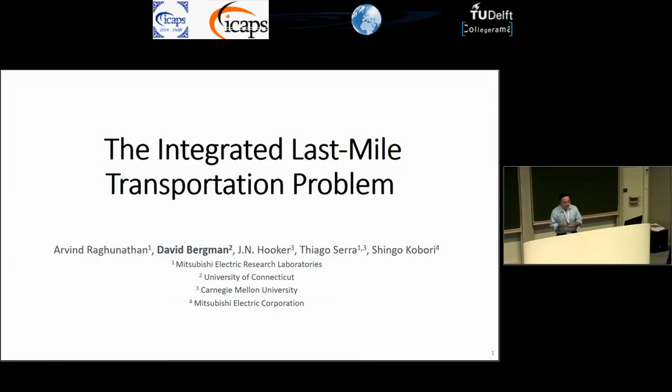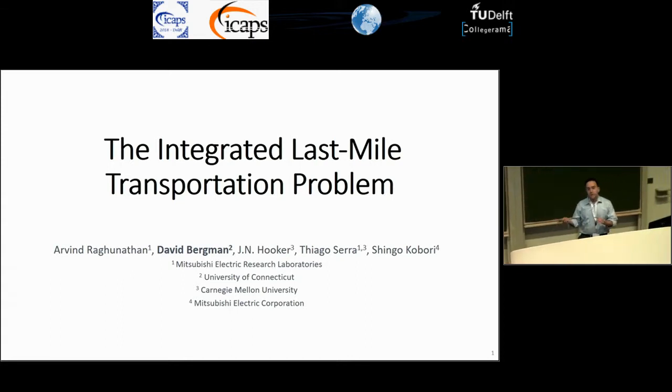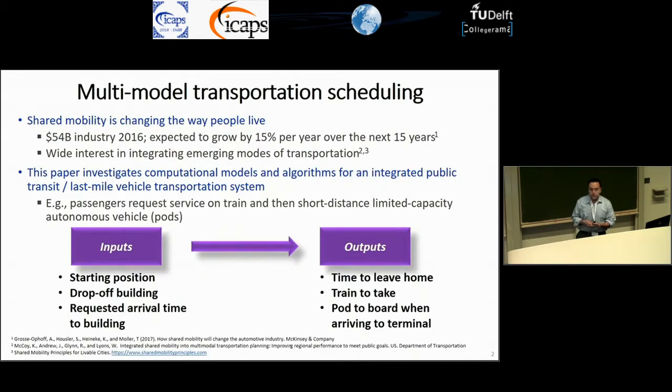Yes, I'll be talking about the integrated last mile transportation problem. This is joint work with my PhD advisor, John Hooker, one of his PhD students, Thiago Serra, who has now joined Mitsubishi Electric Research Laboratory, and Arvind Raghunathan, who is here, and one of his colleagues, Shingo Kobori. This area that we're working in is part of multimodal transportation scheduling.